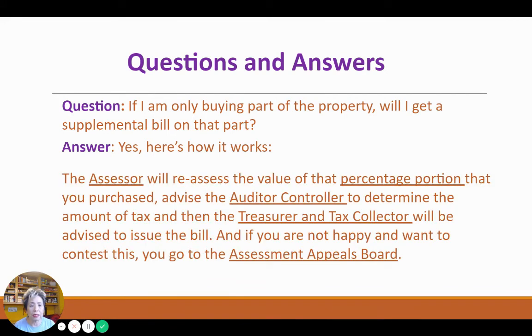So here's how it works. The assessor's office will reassess the value of just that percentage point that was purchased. They will advise the auditor controller's office so that the controller's office can determine the amount of tax that applies to that percentage point portion. And then, of course, they will let the treasurer and tax collector know so that they can issue the bill. And if you purchased that percentage portion and are not happy with that reassessment, then you can go to the assessment appeals board to appeal that decision.